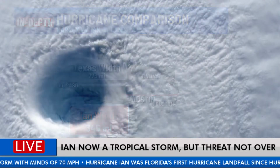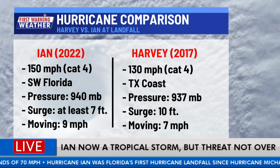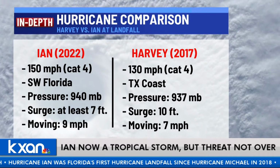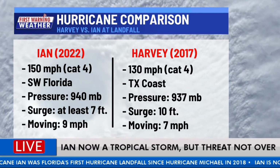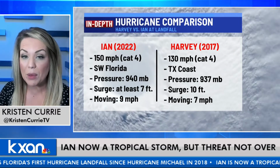This thing was bad. When we compared those two storms back to back, Ian came ashore as a 150 mile per hour Category 4. Harvey was 130 miles per hour, same category. Obviously different areas, Ian in Florida, Harvey was here. The pressure was pretty similar, 940 millibars compared to Harvey's 937. The surge is also pretty similar, as well as the storm movement.